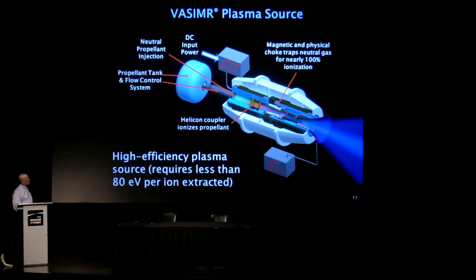This was all shown to be very efficient in our experiments early on, way back in 2007, where we reached 80 eV. I won't go into details about what 80 eV are, but that's a very efficient plasma source to extract an electron-ion pair. We pull the electrons and the ions out together in the system.